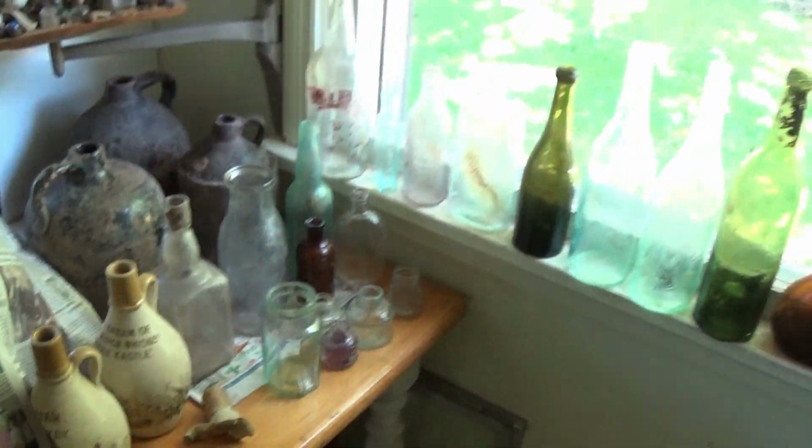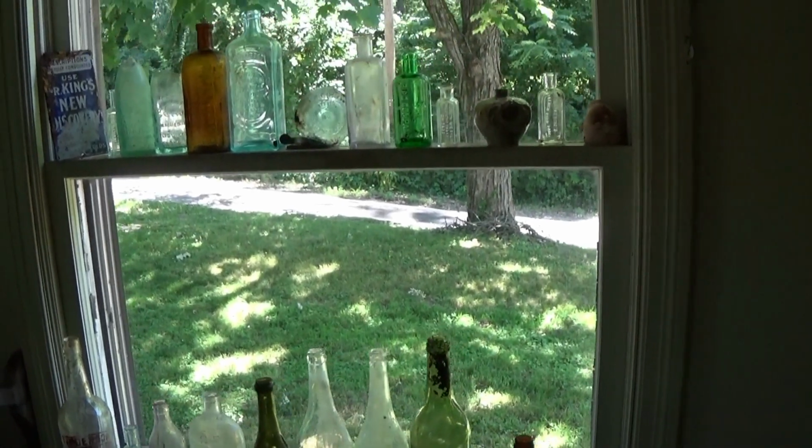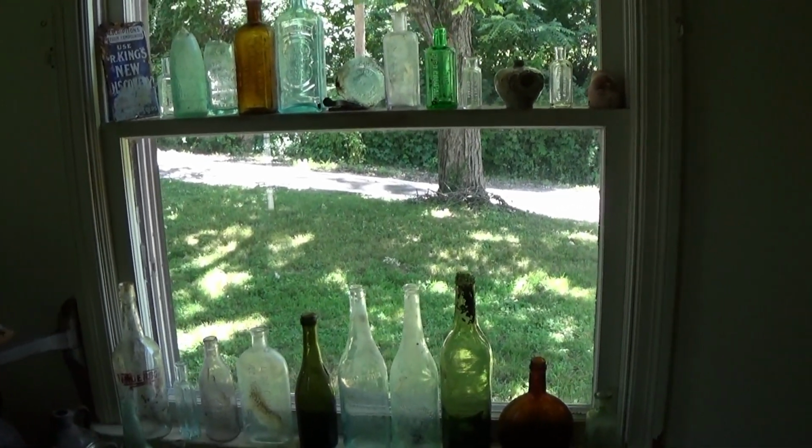We got some other pieces and different things. And our lost Peoria Coke bottle, which we'll have to find.